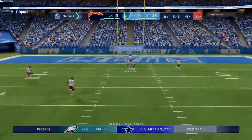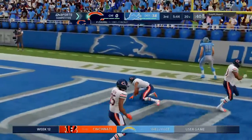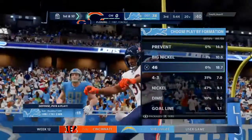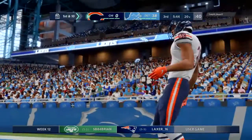He's going to fire one deep, middle of the field. And this is going to be intercepted. Picked off by Patrick Chung. And a big turnover there as his guys will get the football back.